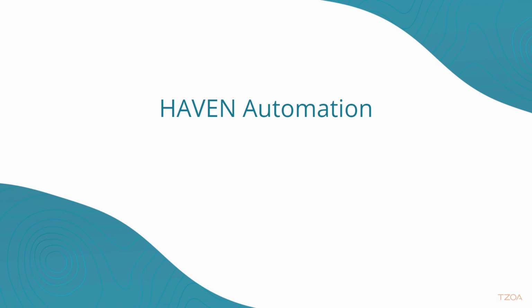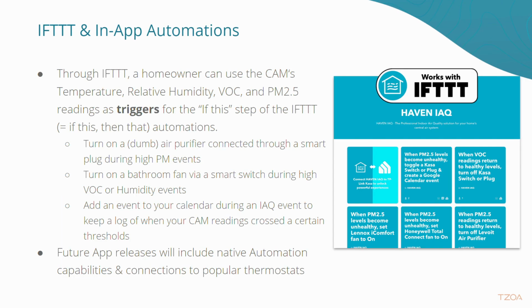One of the newest additions to our ecosystem is automation capabilities. We've recently released our IFTTT automation. Homeowners now have the ability to set up IFTTT applets, enabling them to configure their smart home devices with the Haven Central Air Monitor. For example, an applet could be set up to override the central air fan schedule during a pollutant event. To learn more about IFTTT automations, you can check out our latest blog post on haveniaq.com.